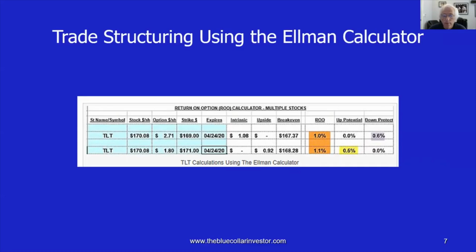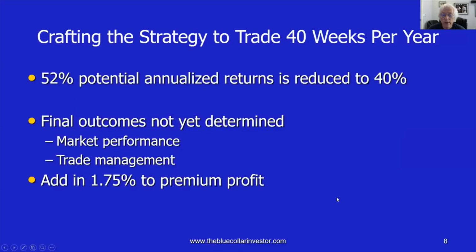Now, the 1.1% out-of-the-money 171 strike also afforded us 0.5% upside potential, which means that in addition to the 1.1% time value profit on the option premium, we also have the possibility of 0.5% more if share price moves from 170.08 up to the 171 strike in the 5 days of the trade. So pretty good, very good actually, in terms of premium generation using the weekly options.